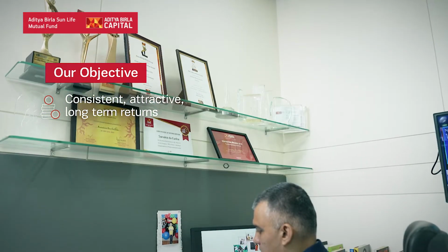I've been with Birla Sun Life Mutual Fund for the last 7.5 years, and I manage several schemes like low duration fund, short duration fund, medium duration fund, credit risk fund, and dynamic bond fund, apart from a couple of index funds. Our objective is to deliver consistent, attractive long-term returns and focus on mitigating the downside risk.